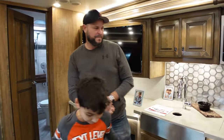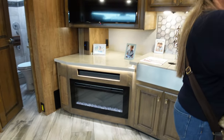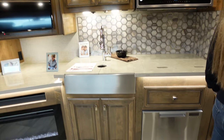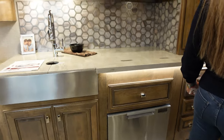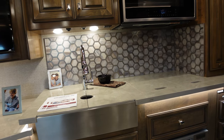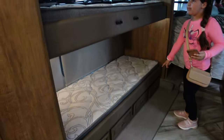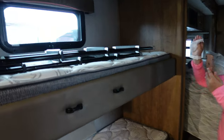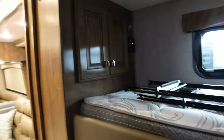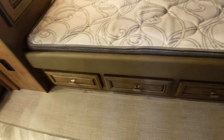Look at this. TV over here with the fireplace over here. Nice little kitchen area. Let me see. And look at the bottom. There's also a ladder. No RV that I have ever seen has a ladder. And it has cabinets there and there. Yeah, cool. And storage. Yes, charger plugs. Oh my goodness, this is amazing.